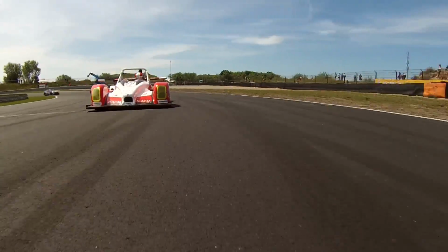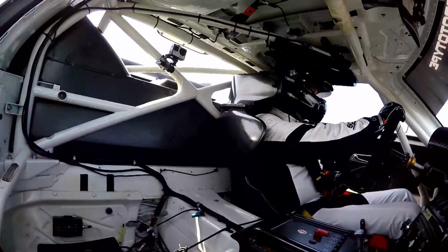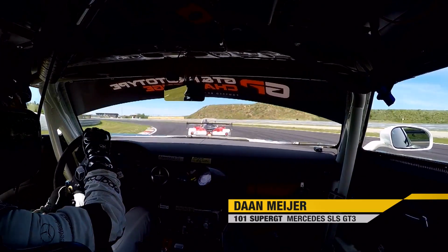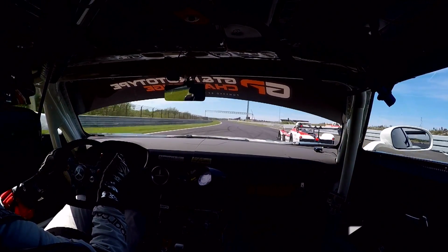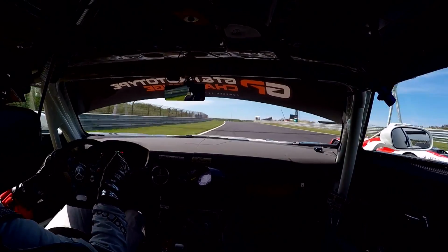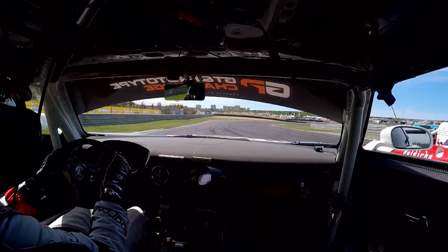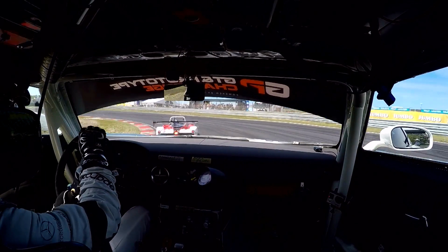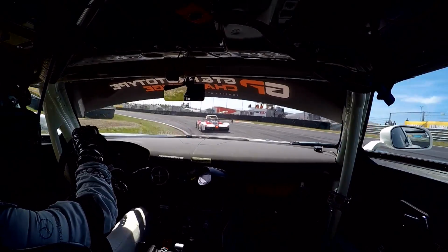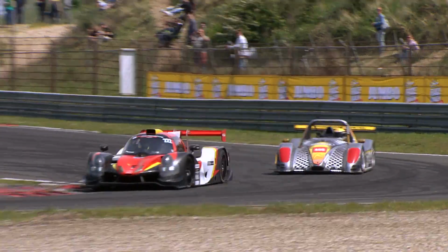So looking back from our Super GT class pole sitter Dan Meyer. Lunge down the inside from Tim Josen, and he gets by, and that will put him up to 5th place, at least temporarily. And then all of that AMG horsepower brings the Mercedes alongside. But again, you see how early Dan Meyer has to brake compared to the much lighter Norma. It's got maybe 2/3 of the horsepower of the Mercedes.